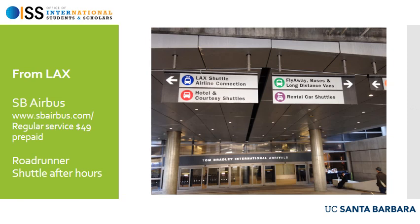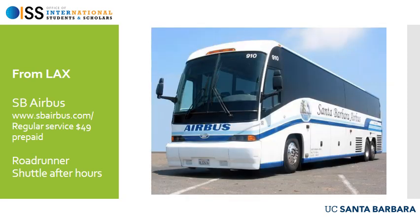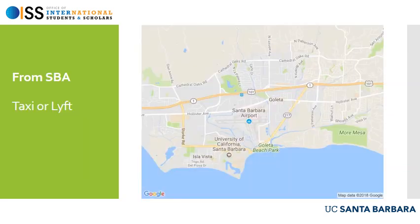From LAX, we recommend the Santa Barbara Airbus. You can get a ticket in advance at their website. And when you're at LAX, look for these green signs that say flyaway buses, long distance vans. The Santa Barbara Airbus makes regularly scheduled trips several times a day from LAX to Santa Barbara, and that can be a great option for you. There's also a group called Roadrunner Shuttles if you need something outside of the usual SB Airbus hours. This is what the Airbus looks like. You'll see a lot of them on the highway.